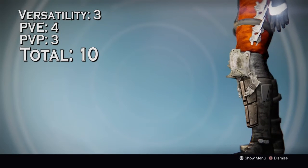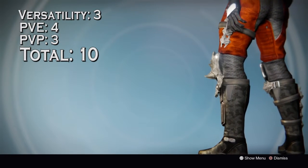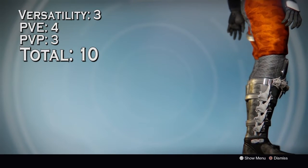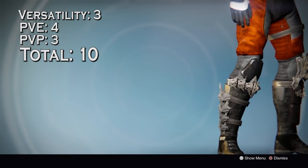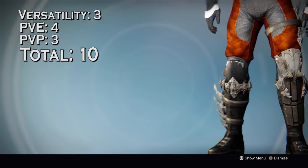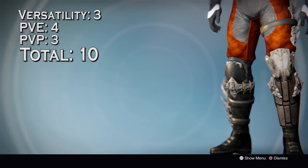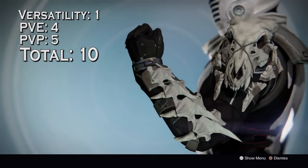And number 4 is Bones of Yo, and this is probably number 1 on many hunters' lists. They love this thing, and they'd probably actually swap my PvE and PvP score. My thing is, even though this is cool, I feel like I like my hunter exotics to give me just a little bit more power as opposed to a little bit of mobility, which I'm already pretty used to not having.